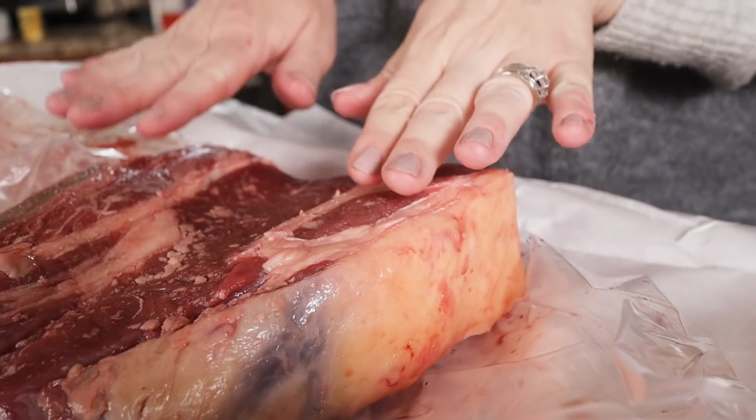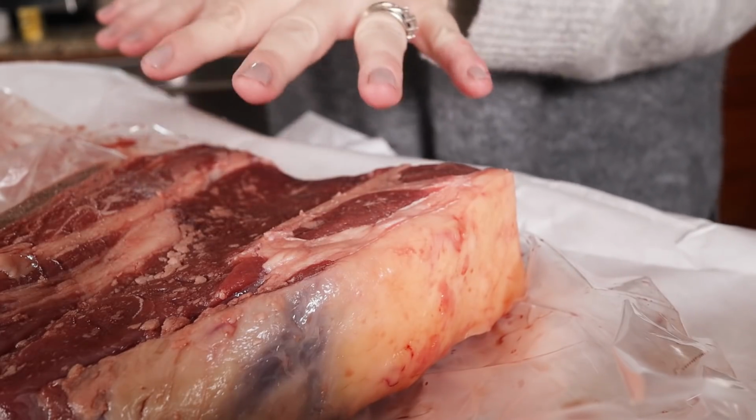But this I'm actually going to cook on the stove top. Not the stove top, sorry. I'm going to cook it in the oven in a big stock pot. The first thing that we're going to do is pat it dry with a paper towel, just because I want to get rid of this excess moisture. And then I'm going to season it with salt and pepper.